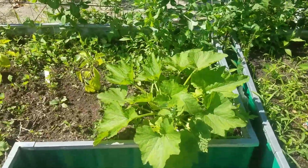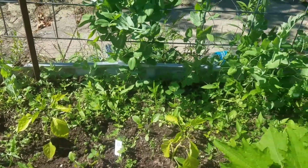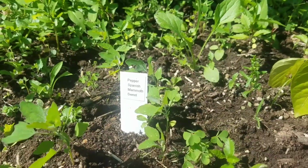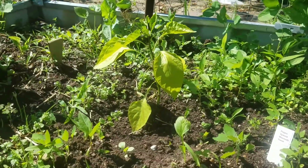I have one little zucchini plant, and then I have a new pepper that I'm trying this year. I got this from a friend. It's a Spanish Mammoth sweet pepper. Apparently it's good for roasting and salsa.